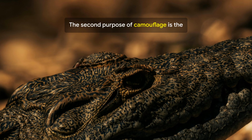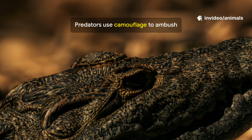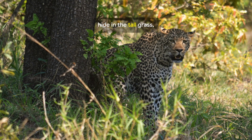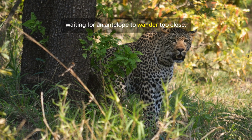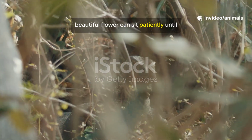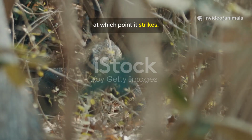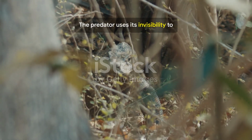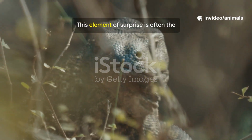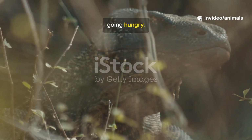The second purpose of camouflage is the opposite. It is for offense. Predators use camouflage to ambush their prey. A leopard's spotted coat allows it to hide in the tall grass, waiting for an antelope to wander too close. A praying mantis that looks like a beautiful flower can sit patiently until a bee or butterfly comes to collect nectar, at which point it strikes. The predator uses its invisibility to close the distance to its prey without being noticed. This element of surprise is often the difference between a successful hunt and going hungry.